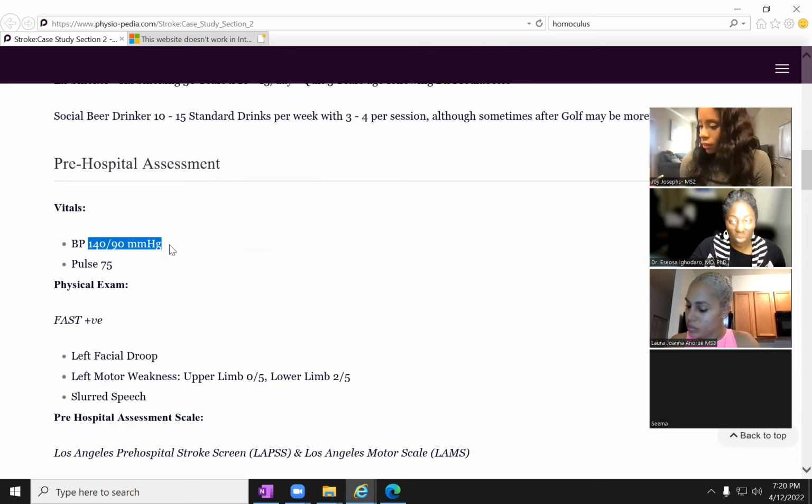And I just went ahead and fact checked, just so that you were aware. I did just look at MDCalc and it is in fact 185 over 110. Awesome. Thank you so much, because sometimes I forget.